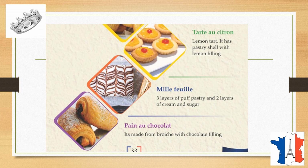Then we have another slide of pastries. Tarte au citron, lemon tarts. It has a pastry shell with lemon filling. Okay. And millefeuille. Millefeuille is three layers of puff pastry and two layers of cream and sugar, so it is again a pastry. Pain au chocolat. Pain au chocolat is nothing but a brioche made with chocolate filling. So that brings us to the end of the lesson.